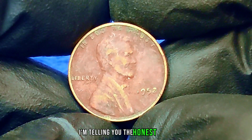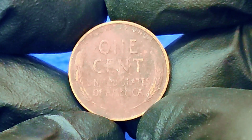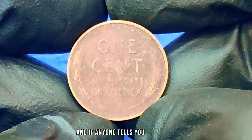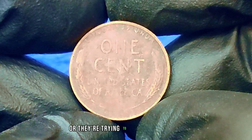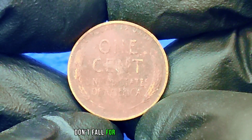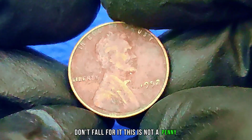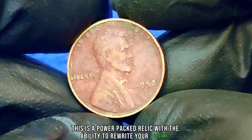I'm telling you the honest truth, if you have this coin, you're sitting on a miracle. And if anyone tells you otherwise, they either don't know what they're talking about or they're trying to trick you out of a fortune. Don't fall for it. This is not a penny. This is a power-packed relic with the ability to rewrite your destiny.